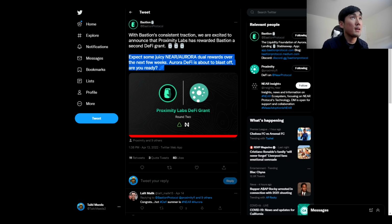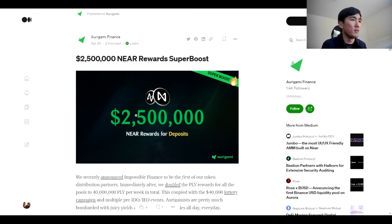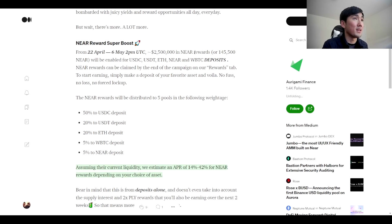So that's happening, and also Origami, which is the other compound fork on the Aurora ecosystem, I guess got $2.5 million worth of Near rewards, and they're going to be distributing this in the next couple of weeks, right? From the 22nd of April to the 6th of May. And they're going to be giving this out to depositors, right? So if you lend out your assets, you're going to get these tokens.